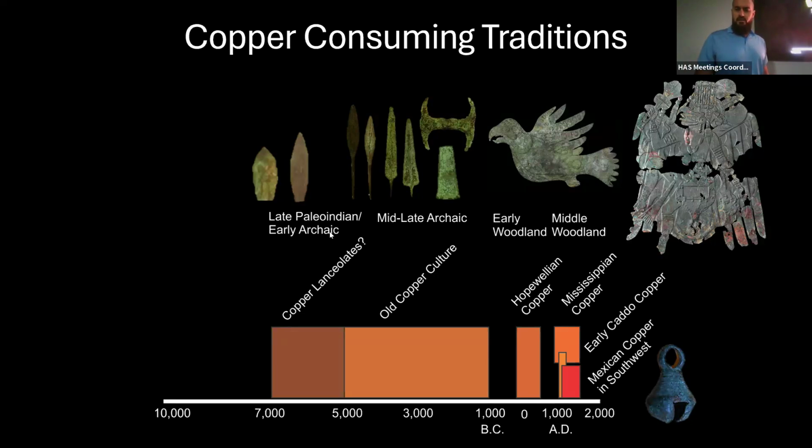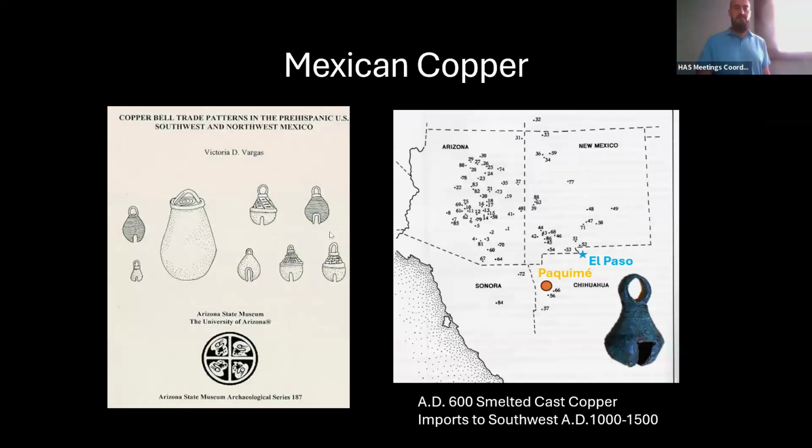Finally, the other thing that we have in terms of copper working in North America is Mexican copper that's being traded into the Southwest from Mexico. We find lots of these little bells. I didn't know anything about this. I know relatively little about Mesoamerica, but very close to El Paso, there are quite a few of these copper bell finds. And Casas Grandes, or Paquime, was once thought to have been the center of either copper working and copper making, or at least a distribution center for the Southwest for copper artifacts.